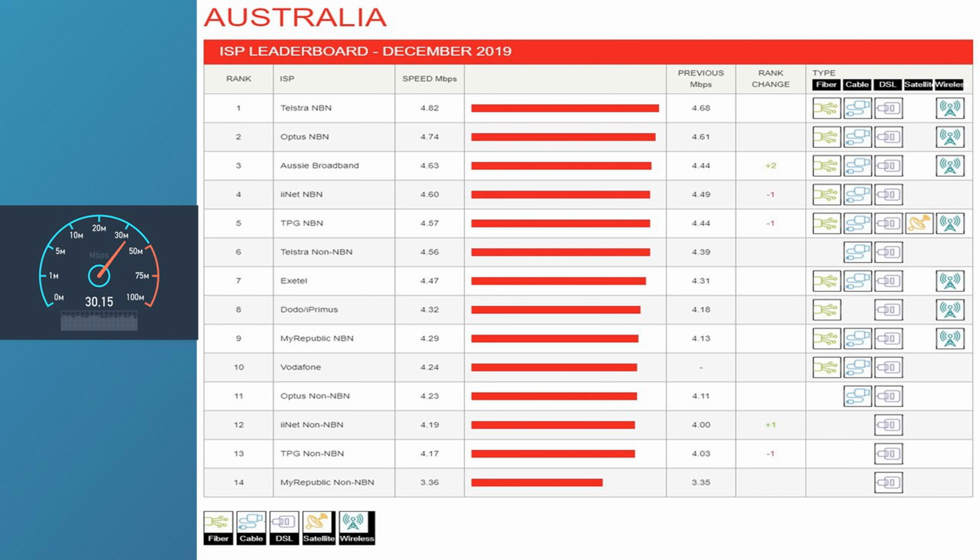4.24 megabits per second. Optus non-NBN, so we'll just check what that actually includes. So that is going to be cable and ADSL there, and DSL and so on, and that is going to be 4.23 megabits per second. Then you've got iiNet non-NBN, which is 4.19 megabits per second, and that actually includes only DSL and ADSL. TPG non-NBN is 4.17 megabits per second. That only includes ADSL and DSL, same as MyRepublic, ADSL and DSL.